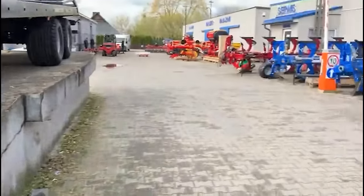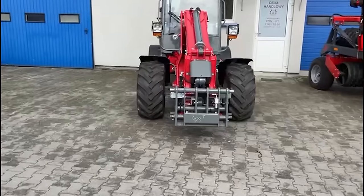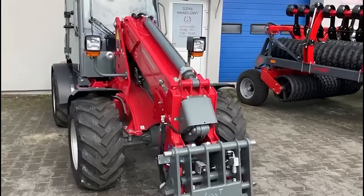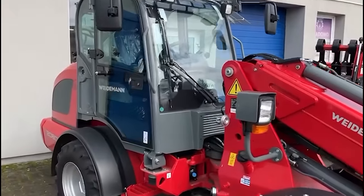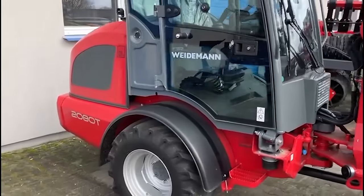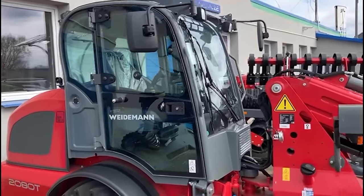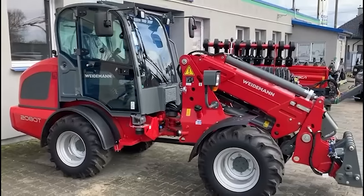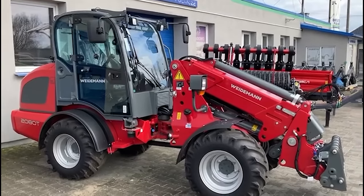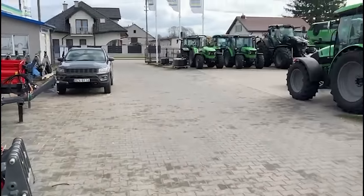Look what else there is. Nice little wheel loader there. That's quite cute. We don't run any of these. We've got some JCB 403s, similar. I think the JCB is actually quite a bit smaller than that, but a similar thing.